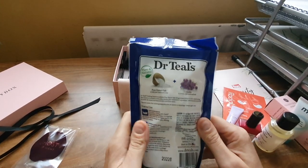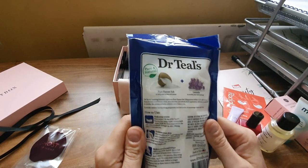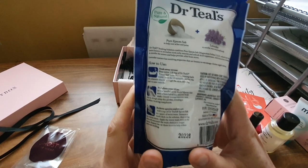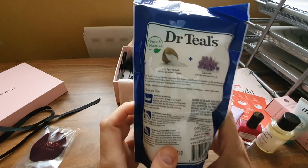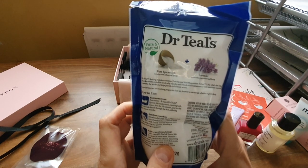Oh, I bet that's nice. What does it say? It's just giving you the instructions on how to use it at the back. Anything else of interest? Lavender essence has soothing properties that are known to encourage a better night's sleep.